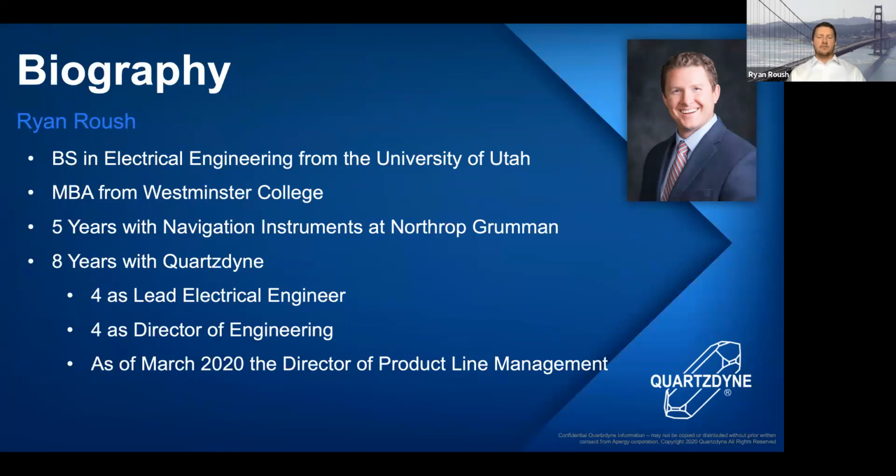And if you haven't seen, we had another leadership change or rotation that was just recently announced. As of March, I moved into the director of product line management, and the previous occupant, who was Jason Blackburn, he moved into the director of sales, and then the director of sales moved into the director of engineering. So we did a rotation on our senior leadership team.